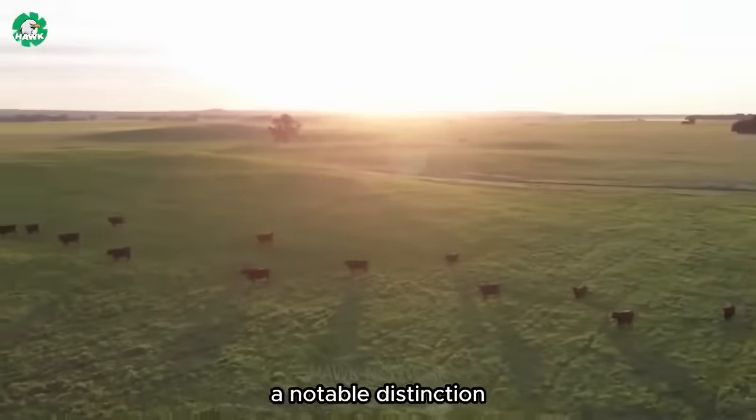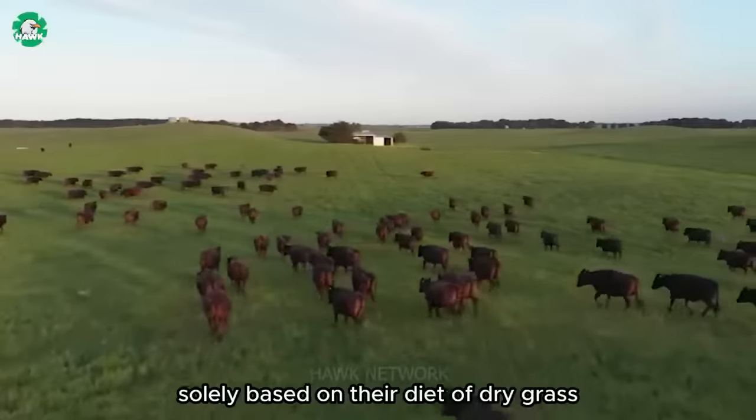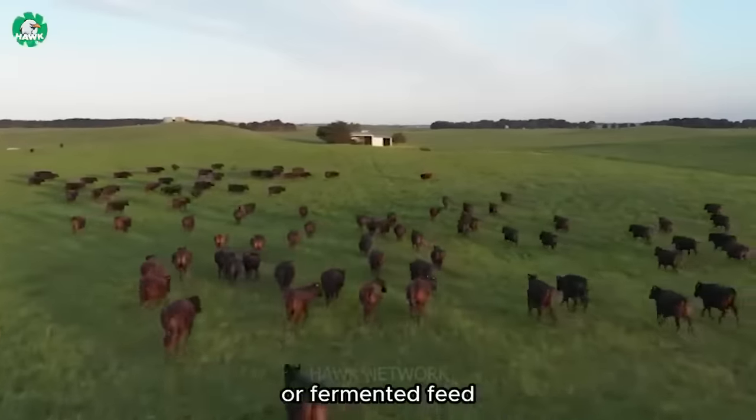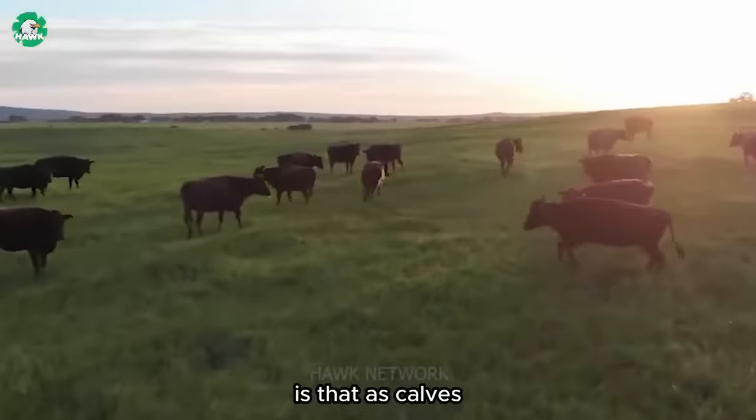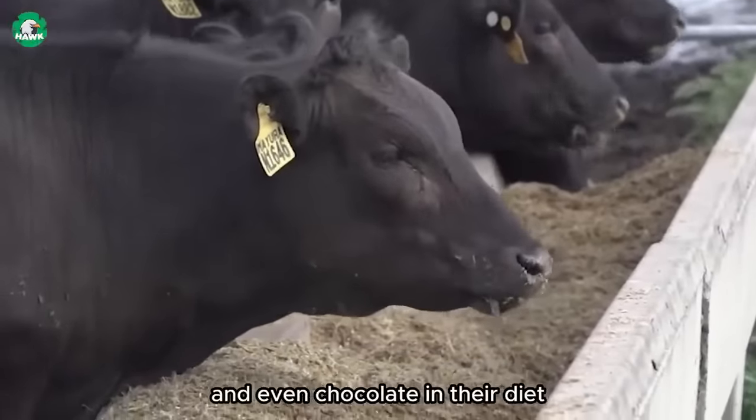A notable distinction between Wagyu cattle and other types of cattle, solely based on their diet of dry grass or fermented feed, is that as calves, they are supplemented with sweet treats and even chocolate in their diet.